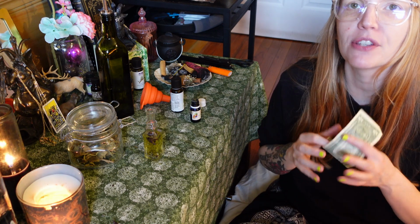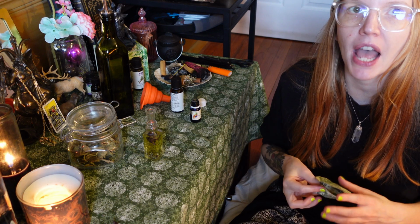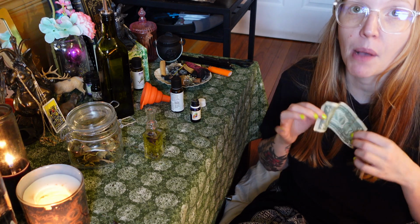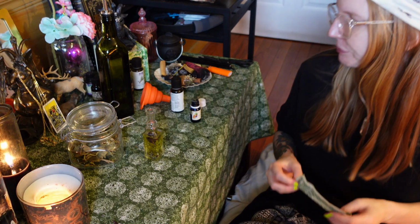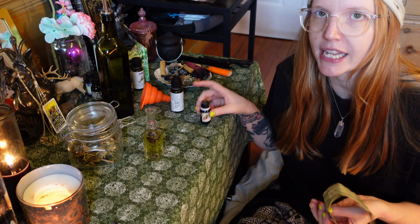I just want this $1 bill to be much, much more, and for the universe to understand that I want more wealth into my life, okay? And this means money, so I want more money in my life because we're working with greed, people. And then I will put my patchouli oil all over it, and I'll try to stick it in the bottle.